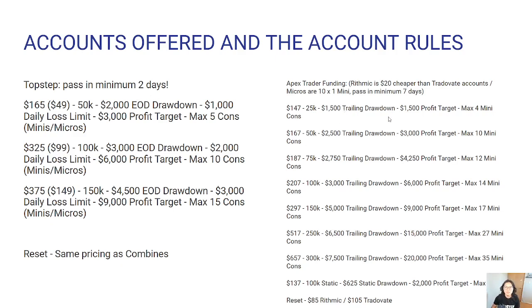With Apex, you're able to pass in a minimum of 7 days. Again, there's no maximum amount of time required, but there's a minimum, which is 7. And because there's 7, of course you have to have all 7 before you can get moved on into the next one.